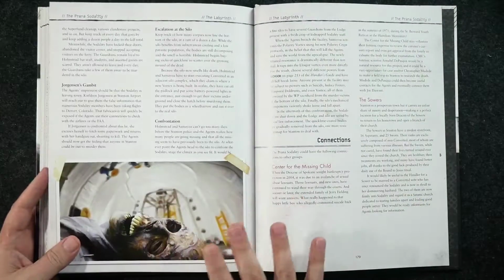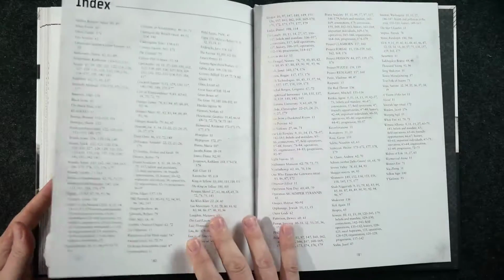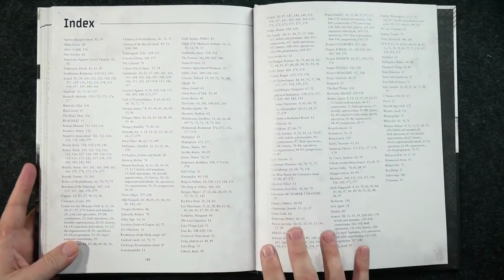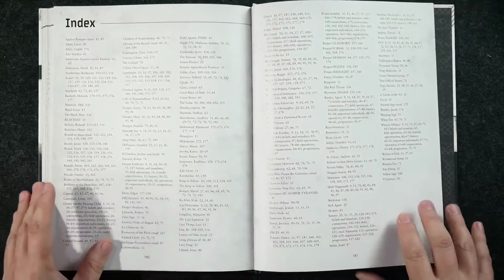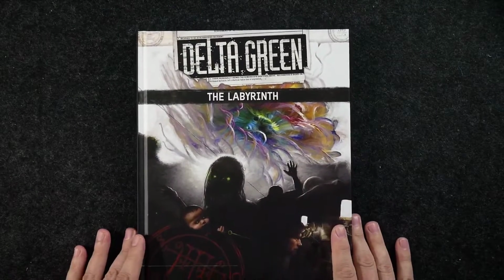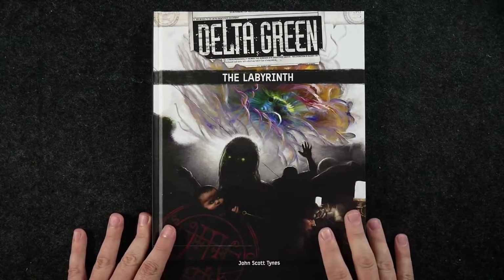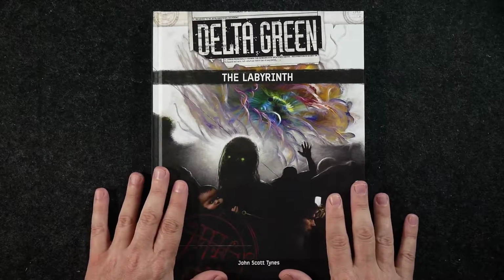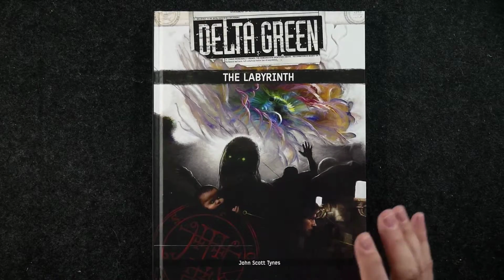I would love to see Delta Green, this new edition of Delta Green, get a big major campaign along the lines of what we've seen for, say, Call of Cthulhu. Delta Green deserves its own Masks of Nyarlathotep sort of adventure, at least in my book. All right, so that is the Labyrinth.